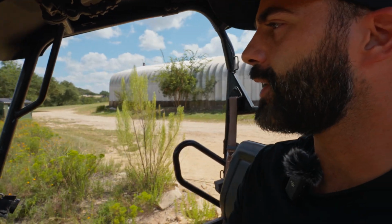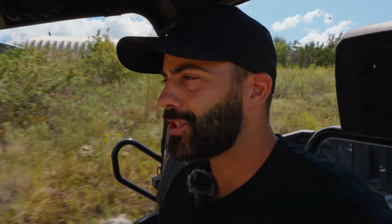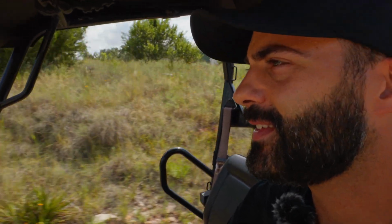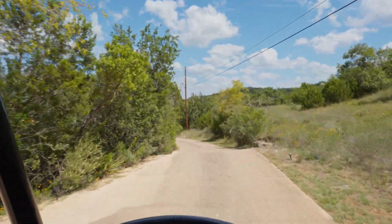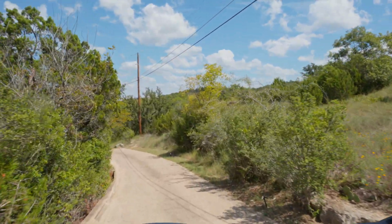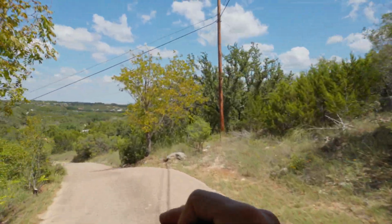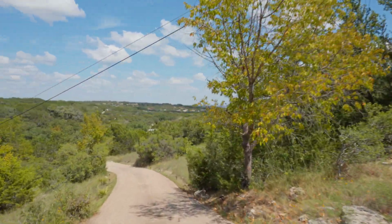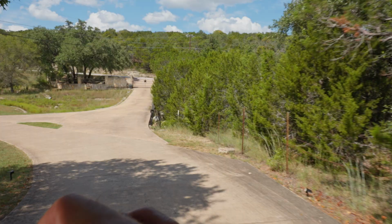This place is so big, you need your own vehicle to move around, which is kind of cool. Let me show you the view. I love how green it is. Honestly, before coming to Texas, I thought it was like those old Western movies, super dry, but surprisingly, throughout the summer, it's been nice and green.